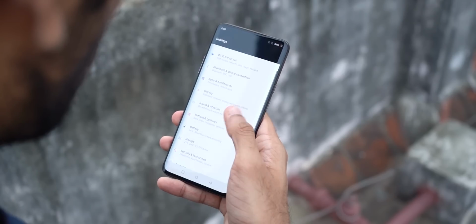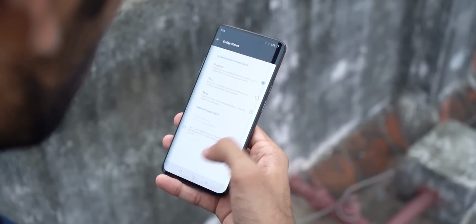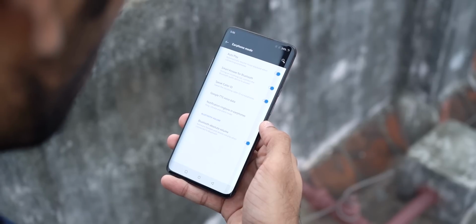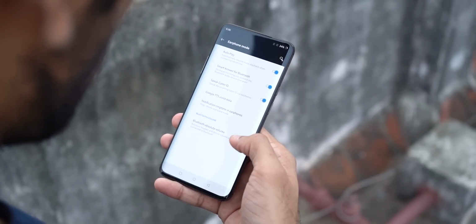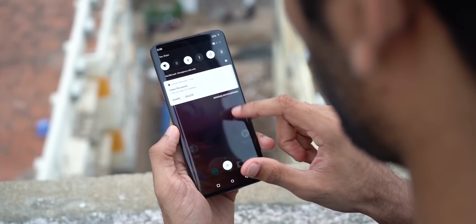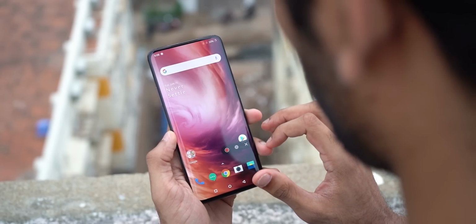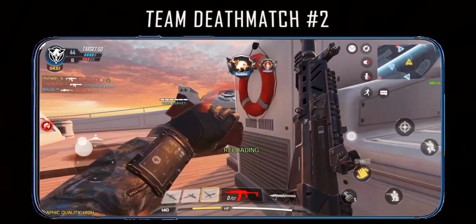And then OnePlus's own audio tuner is now replaced by Dolby Atmos tuner. And guys, if you don't remember earphone mode, it's time you have a look at it again. Say you have a pair of Bluetooth earphones, some of these options are really useful. And then there is a screen recorder that records internal audio as well. I captured my whole Call of Duty gameplay and it was perfect.